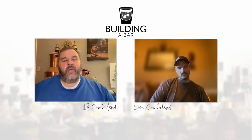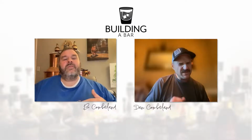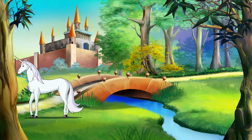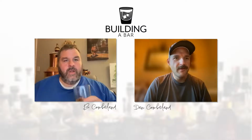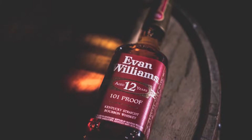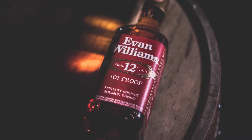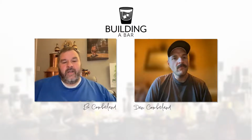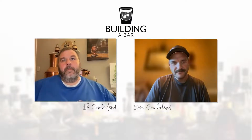And then they even have a rare unicorn bottle, and we will be talking about this in a later episode because I actually have a bottle of it. It's the Evan Williams unicorn bottle? Yeah, unicorn just meaning hard to find. What that is, is the Evan Williams 101 proof. It's a red label, and what makes it rare and unique is you can only find it in 2 places in the world. You can either find it at the distillery, and if I'm not mistaken, only at the Evan Williams Experience in downtown Louisville, or you can find it in Japan. When we get to that episode, we'll talk about why you can only find it in those 2 places.